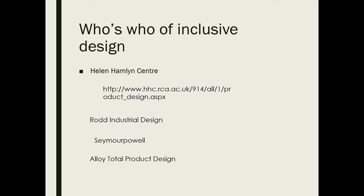Seymour Powell are a huge design company, and you probably use their things on a daily basis without really realizing it. So they've done things like they redesigned the Lynx deodorant can that you twist to make the top come out. They did that. Things like their Felix cat food packaging, the Virgin Galactic spaceship, the bullet train. So they've done an awful lot of designs, not necessarily just inclusive, but they're a very, very big design firm.